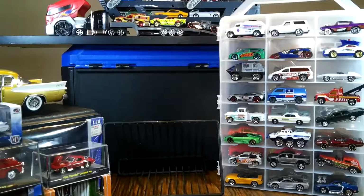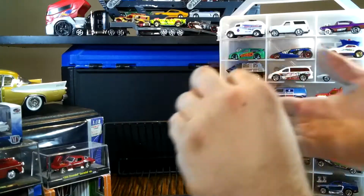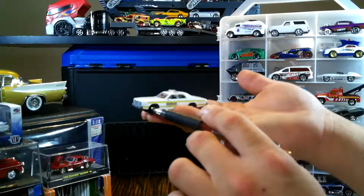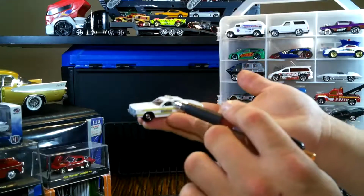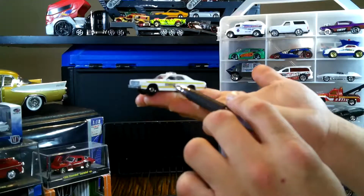Next one we have, Dad, is another police car. Like I said, I love how Hot Wheels and Matchbox dedicate their cars to law enforcement, the people who help us out and protect us. This is an incredible Dodge Monaco police car, 1978 Chrysler. Well, I remember those cars. Look at this right here. Look at the detail. There's the rims. Then it has State Patrol on the side.